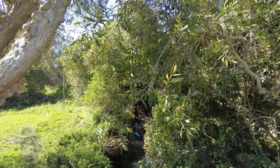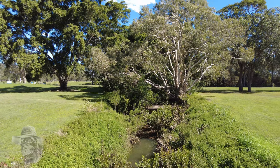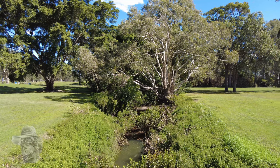That's Downfall Creek going underneath us there. Beautiful old paperbark there in the foreground. And there it is going up through the golf course. Now, you know, T-Rox is not a big fan of golf clubs.